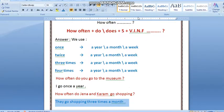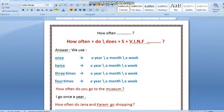خلينا نشوف. To make a question using how often, we put how often at the beginning. بالبداية نحط how often plus do or does. طبعا هو still in present simple tense. Then subject الفاعل اللي هو he or she or it. طبعا ال he or she or it comes with does. They, we, you, I come with do. Plus verb infinitive أو الفعل المجرد بدون إضافات ال s or ing or ed. طبعا بس تكون بدون أي إضافات. طالما موجود ال do or does فالverb بيكون infinitive.